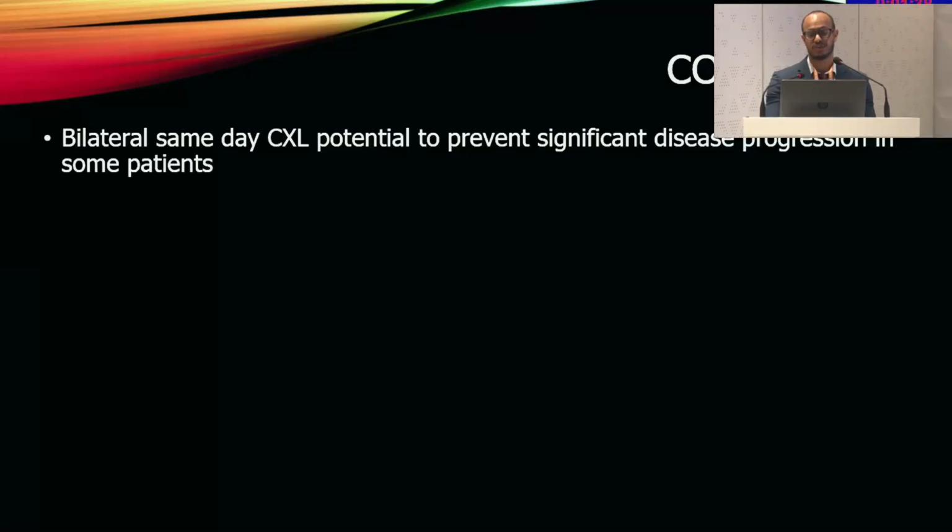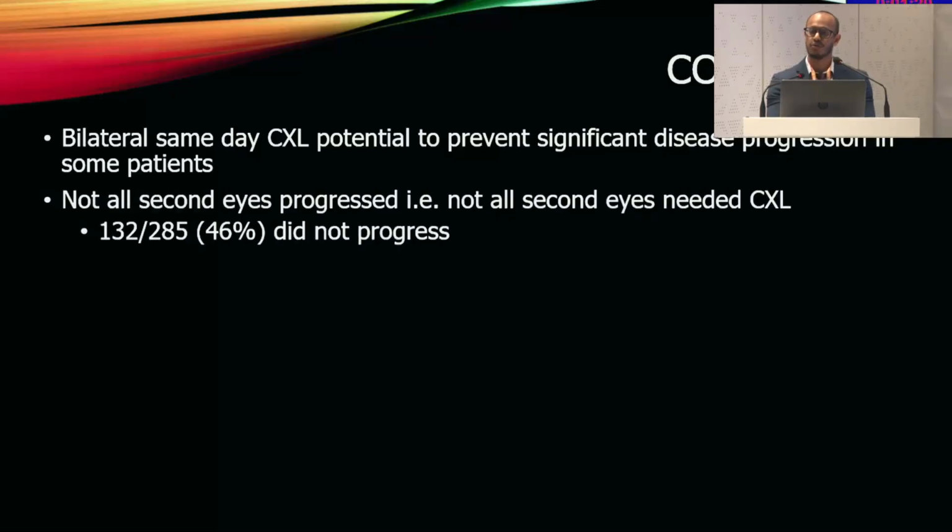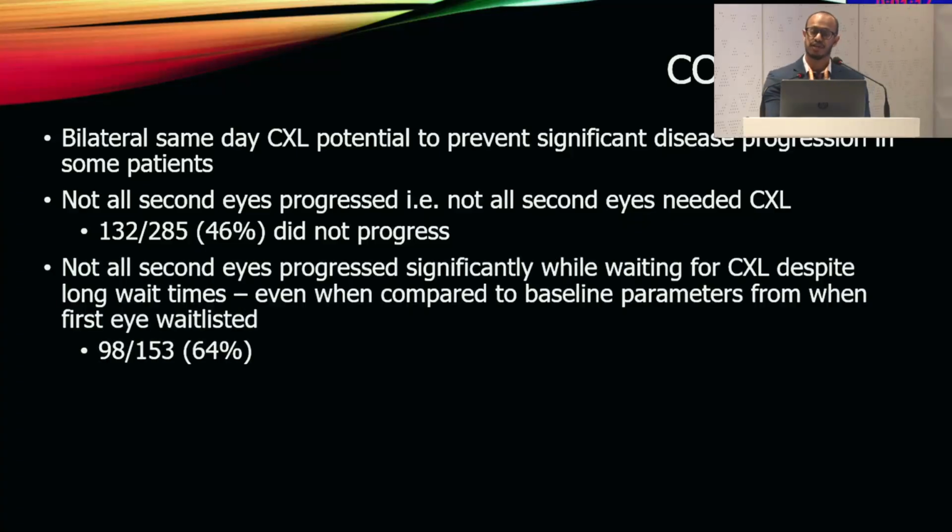First of all, bilateral same-day cross-linking does have the potential to prevent significant disease progression, but only in some patients. Remember from our cohort overall, not all second eyes progressed in this 1-year follow-up, meaning not all second eyes needed cross-linking. So if you remember the first slide, only half of the patients really needed cross-linking on the other side, based on their clinical status. And when you look at the second eyes, not all of them did progress significantly while waiting for cross-linking, despite the wait times being quite long.